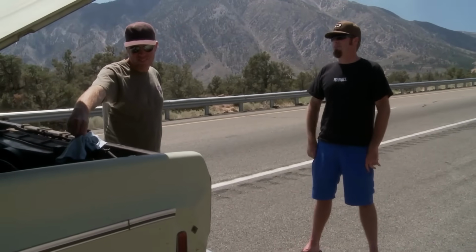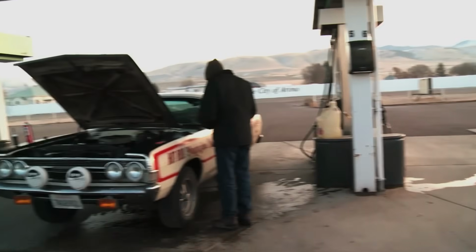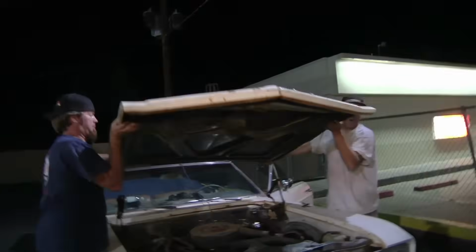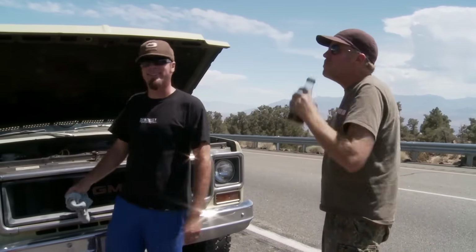Well, it just means the freeze plugs are still in there. It's good news. This reminds me of the Alaska trip. This reminds me of the Jaguar trip. This reminds me of... Buick. Told you, deja vu. This is every trip. Yeah. Any minute now, we'll cut to a clip of us driving with the hood off this thing.